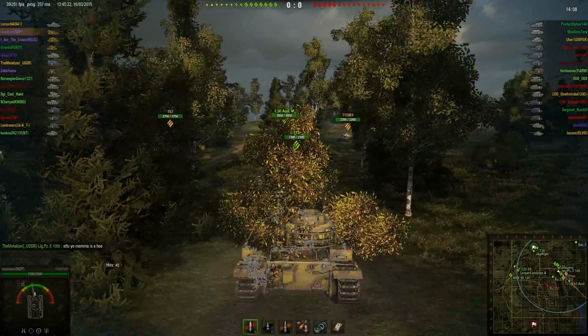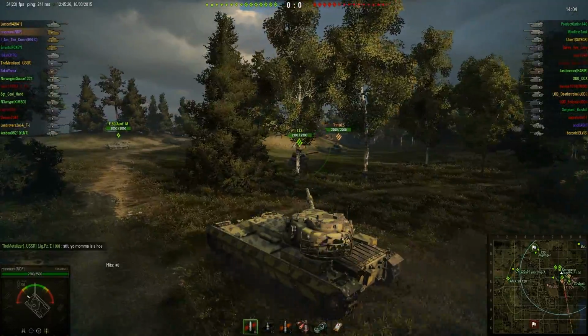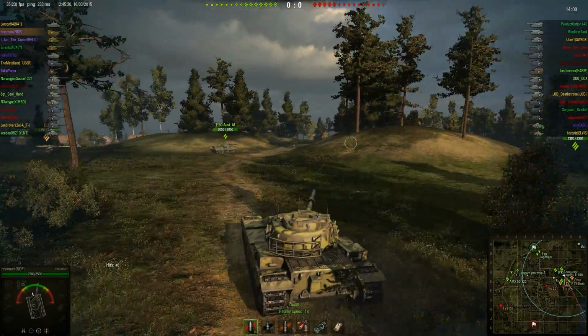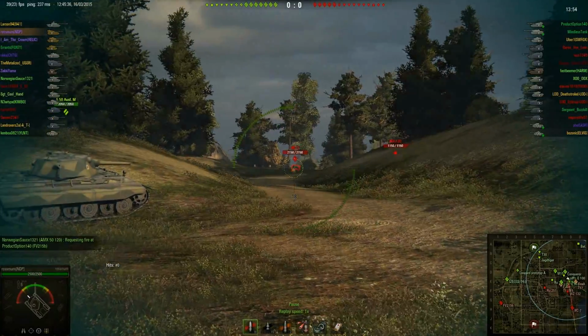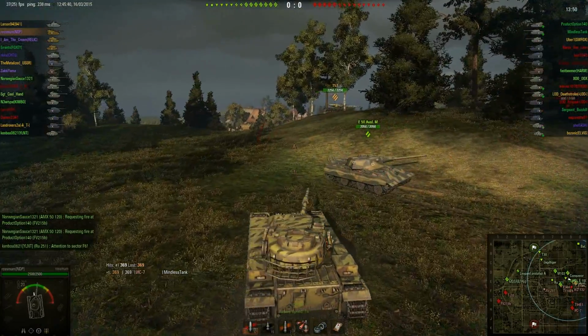This tank has passable front armor. The hull isn't too bad. It's not very thick, but it's pretty well angled, and I'm sorry about this replay being so jittery. It just doesn't want to run smoothly. The turret armor is actually pretty good, and this is the main selling point of this tank.